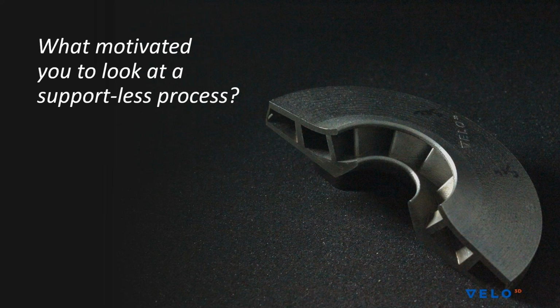So the excitement now today with what's happening with Velo3D and the Sapphire machine is these supportless processes that really bring that ultimate future to life of printing a part and having it as close to being ready for utilization in your development and production programs.